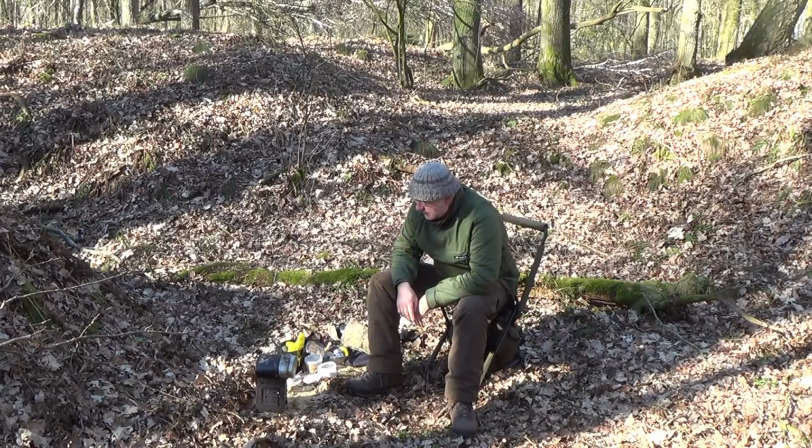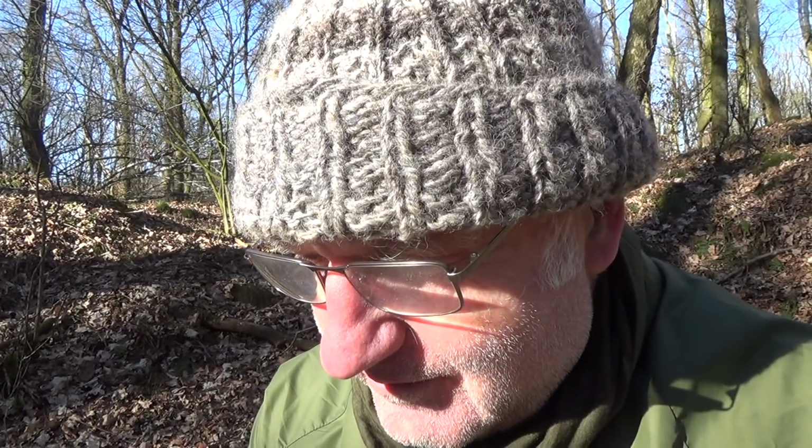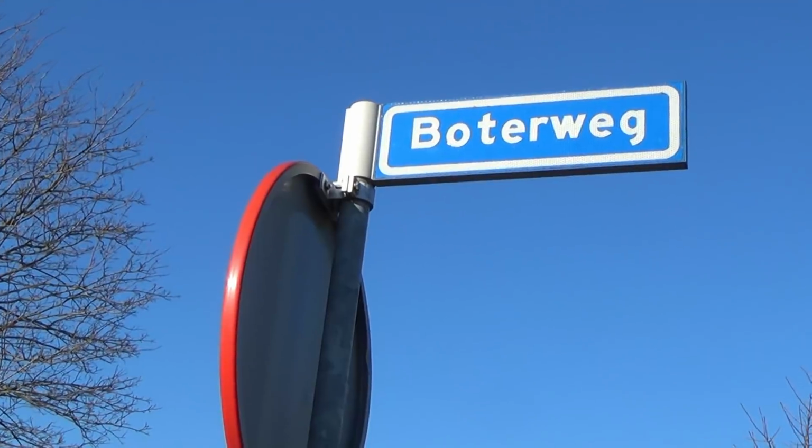In the meantime, that the butter cake is in the oven, I can tell you a story. People ask me to tell stories. Well, let's try to do it. That I make a butter cake is not without a reason. As you have seen, that road where I walked along, that was called the Boterweg. That's Dutch for butter road.